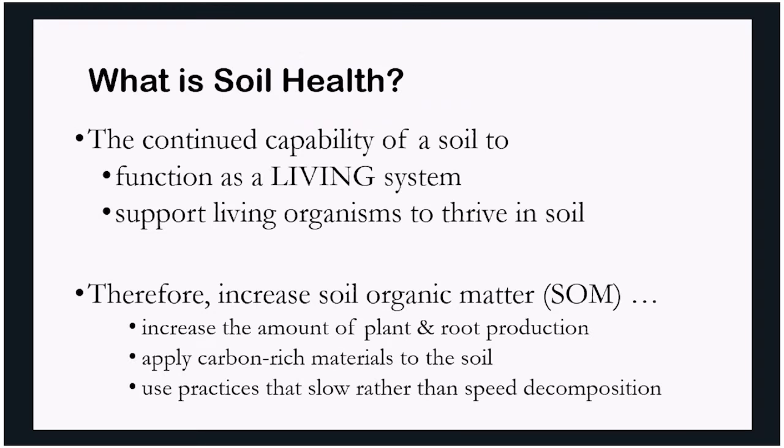What's soil health to begin with? Soil is a complex and dynamic biological system, and it harbors a whole lot of organisms that help to convert and cycle organic matter into nutrients. Soil health, as defined by USDA, is a functional, living system that supports living organisms that thrive in the soil. And that's a key theme right there. We want to support living organisms that are thriving in soil. And pretty soon we'll see how we actually destroy those living organisms from the agronomic practices that we do.